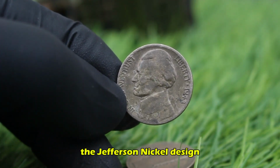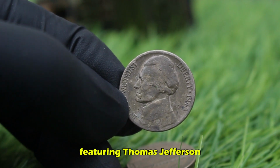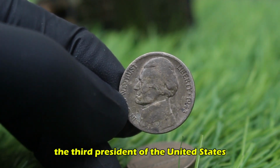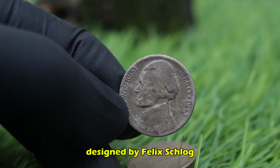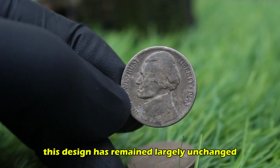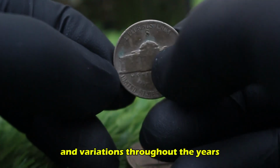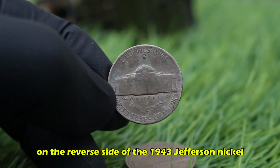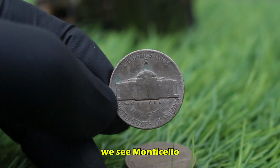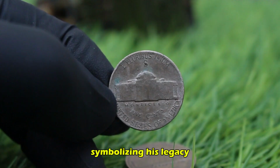The Jefferson nickel design was first introduced in 1938, featuring Thomas Jefferson, the third president of the United States, on the obverse. Designed by Felix Schlag, this design has remained largely unchanged for over 80 years, except for slight modifications and variations throughout the years. On the reverse side of the 1943 Jefferson nickel, we see Monticello, the plantation home of Thomas Jefferson, symbolizing his legacy.